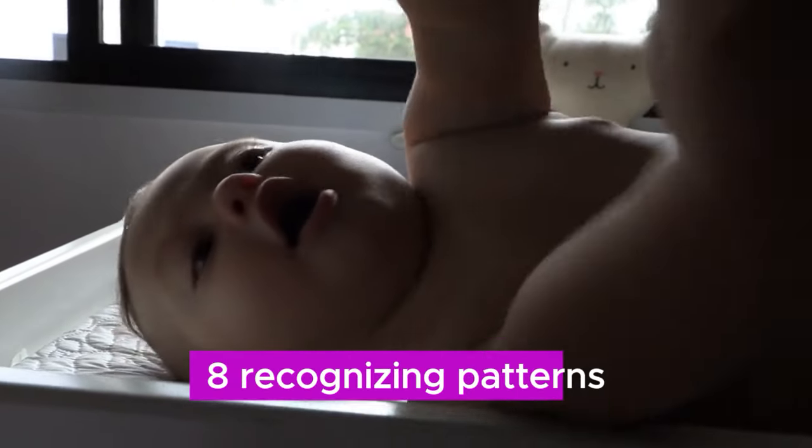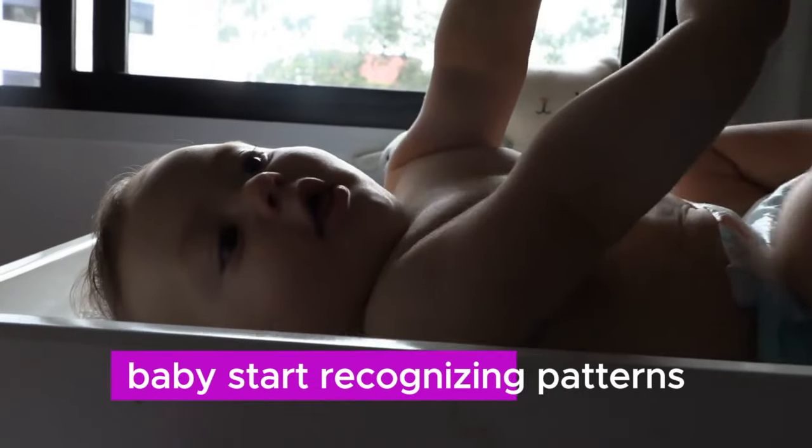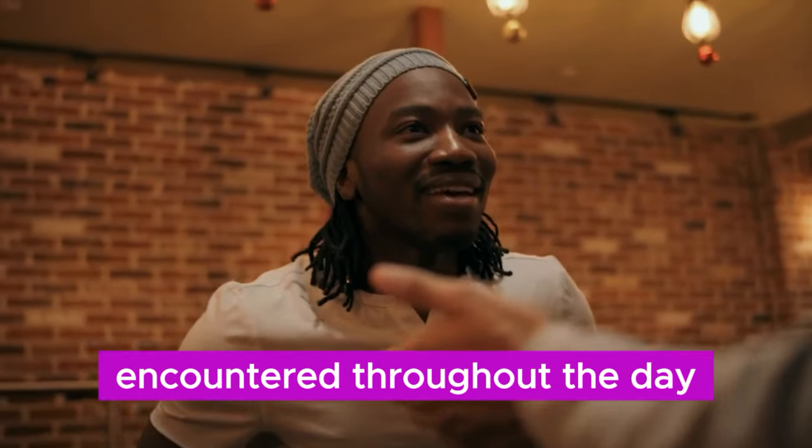8. Recognizing patterns. Around 7 weeks, babies start recognizing patterns. Provide time for them to study various patterns encountered throughout the day.